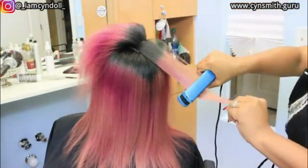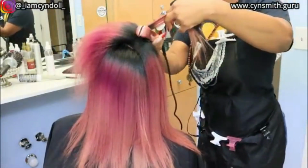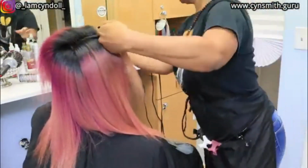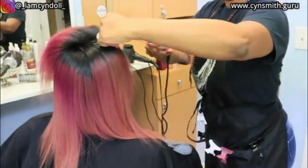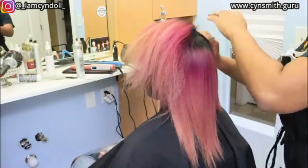Other than that, I don't have matting and tangling, and neither do my clients. Both of the women that you're watching right now don't have matting, knotting, or tangling in their hair because they follow directions. They understand the hair is not going to comb itself. As black women with curly hair, y'all have to stop running to products to do the job that you're supposed to do on a daily basis.